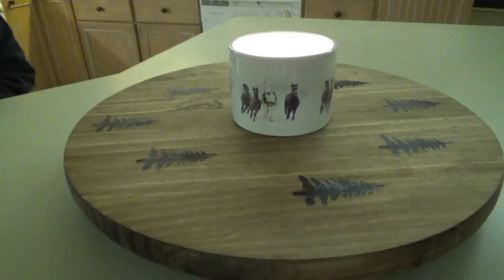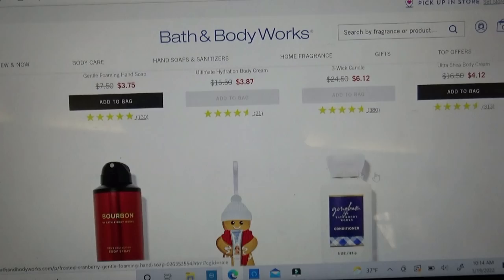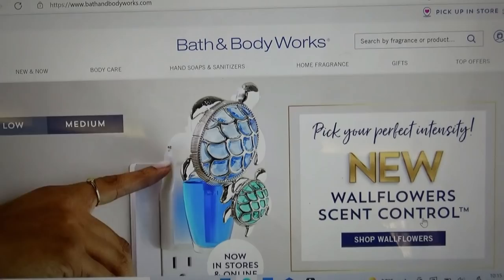Okay, y'all, so I lit this candle. I actually got this one from Tractor Supply. It's sage and walnut or something, but you can't really smell it. Anyway, it reminded me that I have a Bath & Body Works order coming, and I wanted to tell y'all about this real quick because there are some really good deals online.